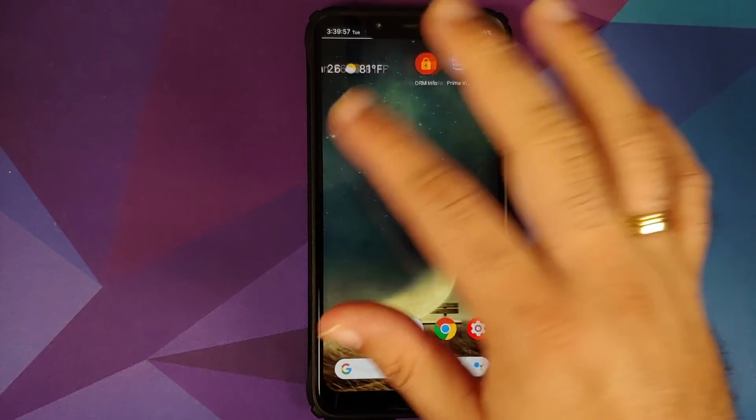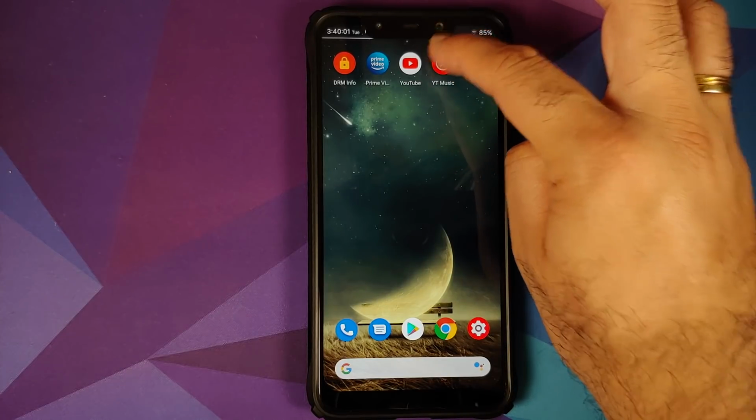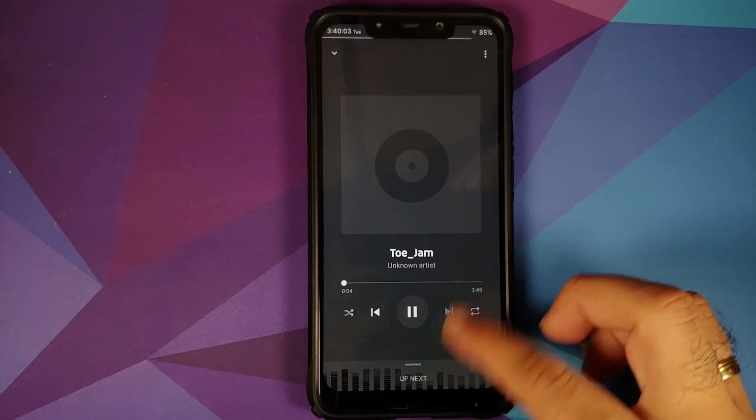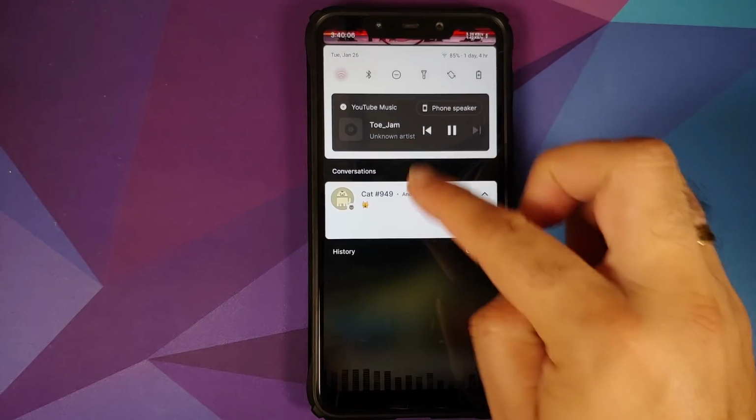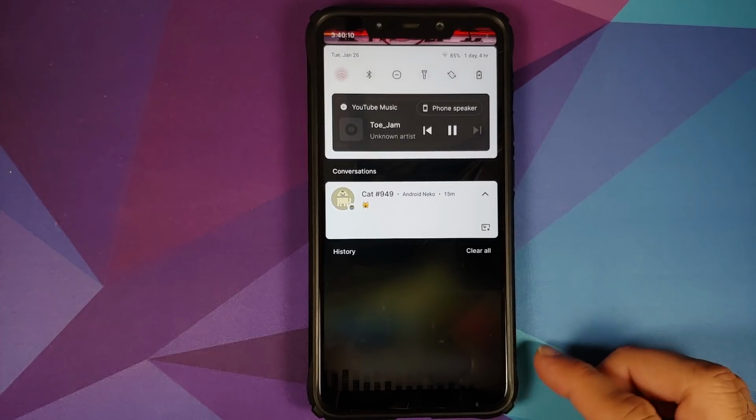Next up, let us check for music playback and if device controls in the quick settings panel are working or not. So let me play this piece of music and bam, there it is. You can see that media controls in your quick setting panels work without any issues.